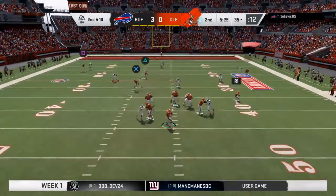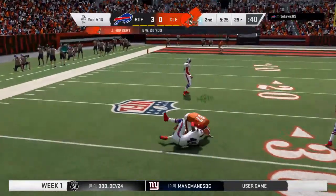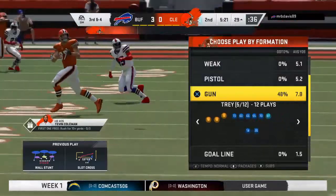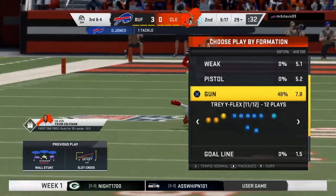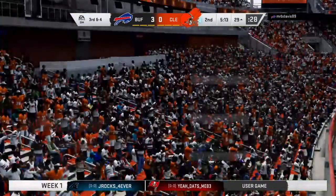To throw again, Herbert. Open man is Uzama. Six yards is the pickup, and that'll lead to a 3rd down. Forget about the run to set up the pass. They're just coming out throwing. Forget trying to set anything up. They feel like they have the advantage. They feel like they have the matchups, and they're just attacking right now.